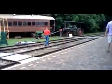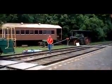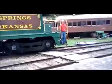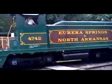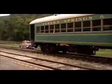Wait, no, he's realigning the switch. No, wait. He's doing something. What are you doing? Yeah, oh, never mind. He's directing the locomotive. He's just now releasing the air brakes. Now he's moving. He's going to be directed back onto the main line. I am so glad I got to be a rail fan. Bunch of other families waiting to get on the excursion train. There's a caboose. Maybe they'll put that on.